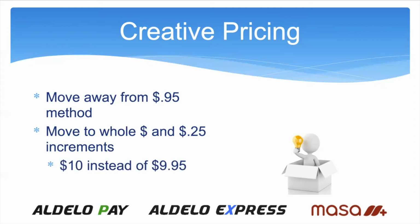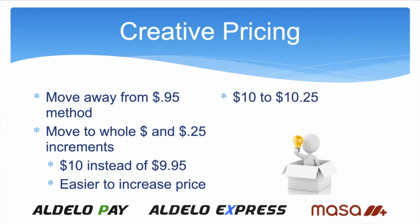It's go to $10 instead of $9.95. And then it's easier to do a price increase. For instance, it's easier to go from $10 to $10.25 or from $10.25 to $10.50. Using those increments will not only ease the customer into it, it will not be such a shock as far as the price increase. They'll just accept that and move on.